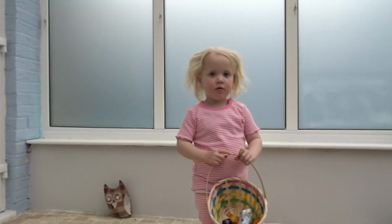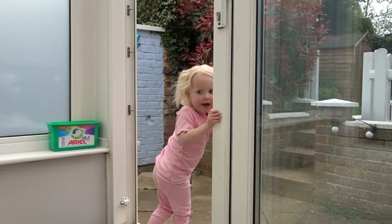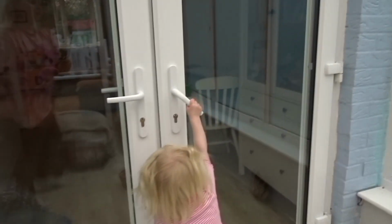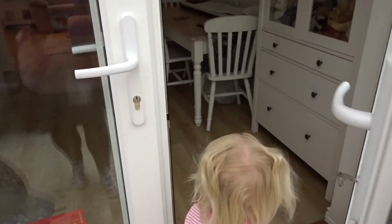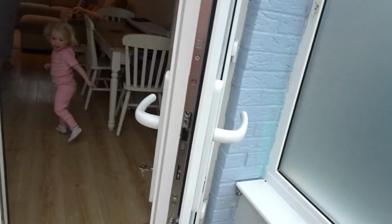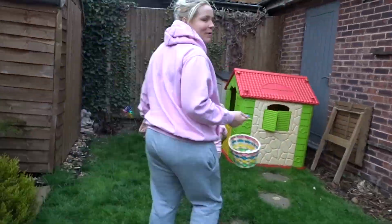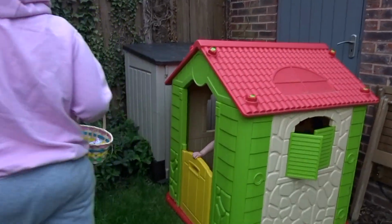They're hiding. Who needs to go and find them? Oh, who's going to find them? Should we get Mummy to find them? I love hiding. Yeah, go on then, go get her. Oh, pull. Where's my egg gone? Where's the eggs gone? Mummy, you need to find them. I hid one in there too. Has she hidden one in there?